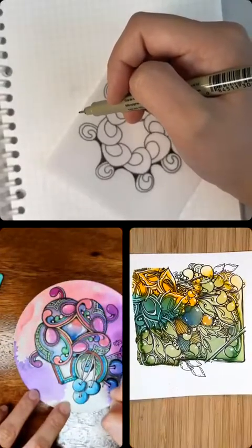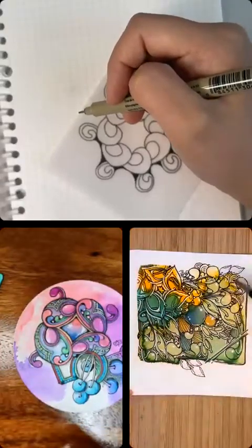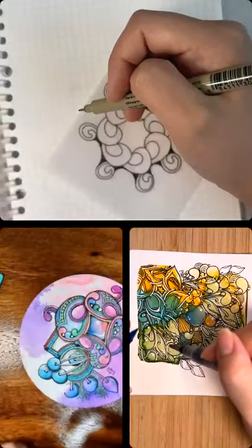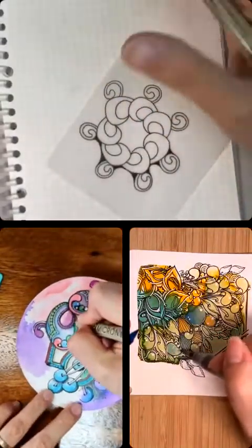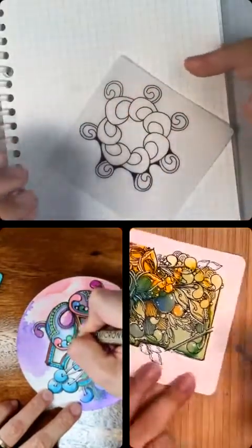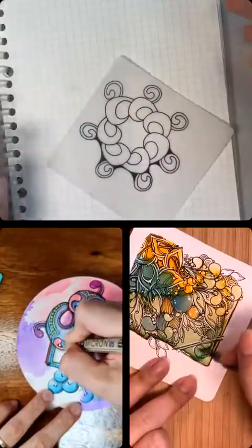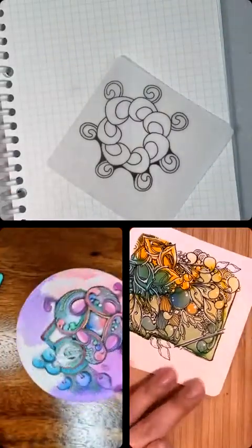So when I asked her for permission to use her Tangle, she said, yeah, sure. And if you haven't selected the layout of the tangles yet, could I request to be on day 29 because that's my birthday? I said, yeah, sure, absolutely. So I made a note on my list.